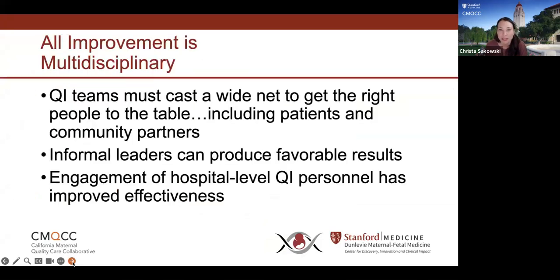So all improvement is multidisciplinary. And again, as I mentioned, it's super exciting that we're engaging patients from the beginning of this. So it's even more multidisciplinary when we're engaging with people with lived experience. We want to cast a wide net to get the right people to the table, including our patients and community partners. Don't forget those informal leaders. They can really help produce and cheerlead to lead to favorable results. And engagement of hospital level QI personnel has really improved effectiveness because they're able to track all of the measures like CMS and Joint Commission, et cetera.